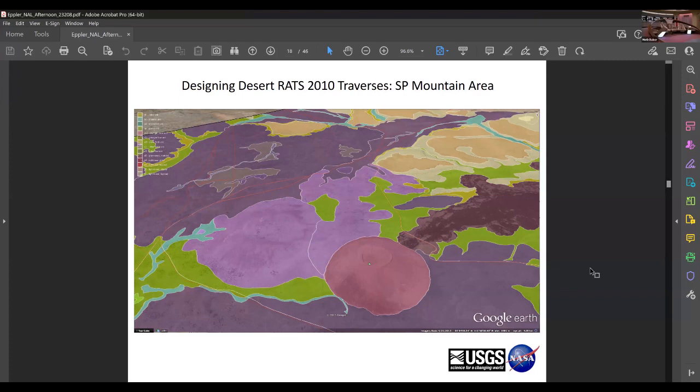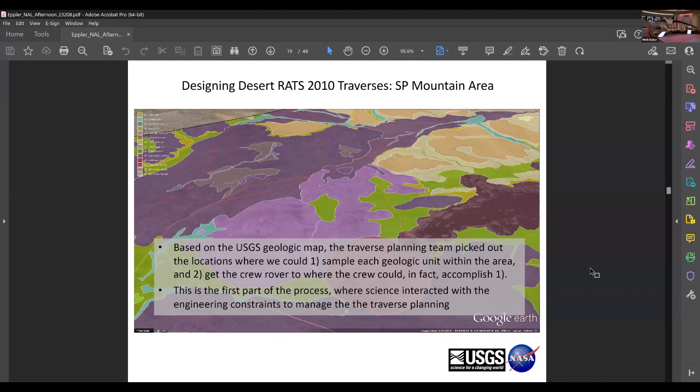So based on this map and the road net, basically having to use the roads, we selected places where we could sample each of the units, and we sampled them where we could get the rover to sample them. So for instance, telling them we want them to go up on the top of SP Mountain to get a sample is just not going to fly. So even though we were on Earth, we were under similar constraints to what you'd have if you were planning a real mission on the lunar surface. So all through this, the scientists worked with the rover guys and the ops guys and the comm guys to come up with a workable plan. And that in and of itself was a great training exercise.